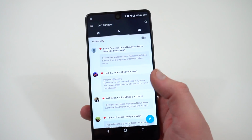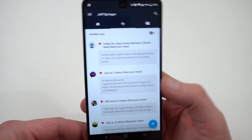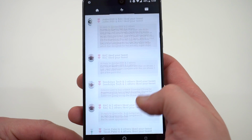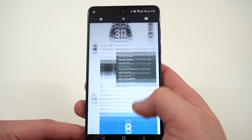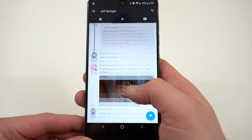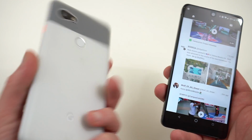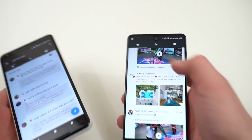Now, the other issue that they had was the scrolling issue, where there would be some jitteriness or some jank when you're scrolling, and that's also been taken away to a large degree in this update. You can see here, just scrolling my Twitter mentions or scrolling my Twitter feed, you can see that there really isn't much lag or much jitter or much jank at all. It's very nice. Now, if you compare it to something like my Pixel 2 XL, you guys will see there's obviously a little bit of a difference.